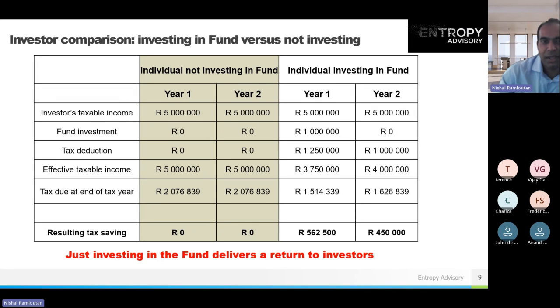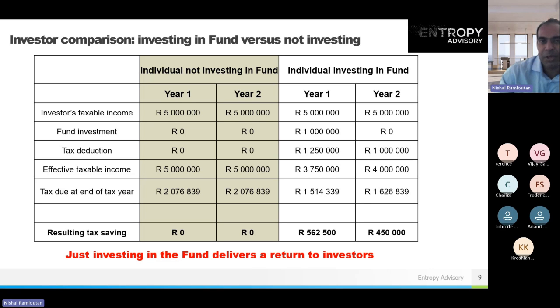Right? So his tax saving is just over 500,000 rand in the first year. And that's why I say you'll get about 60% back in the first year just from a tax refund. In year 2, same situation. He's got taxable income of 5 million rand. He doesn't do a follow-on investment. So he's just done one investment, 1 million rand.